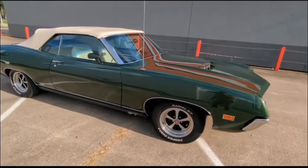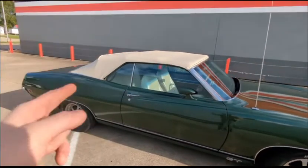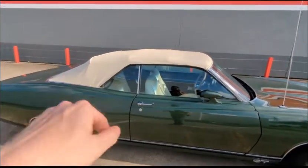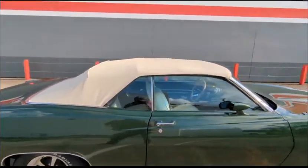We've got these beautiful mag wheels on this car. This has a power top, so you just hit the switch and the top comes back and folds out of the way. All of the windows work.